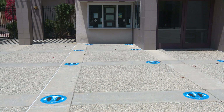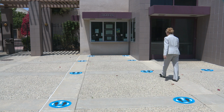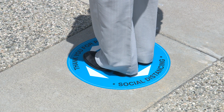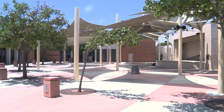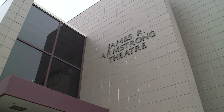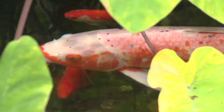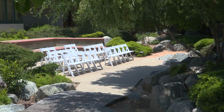Installed in the entry plaza on the concrete are floor decals to assist you with distancing when purchasing a ticket or waiting in line to enter one of our theaters. We will soon be open for tours of our facilities. Until then, remember reservations of any of our rooms, including the George Nakano Theater, the James Armstrong Theater, and our Pine Wind Japanese Garden, perfect for intimate weddings and petite events, are now being made.